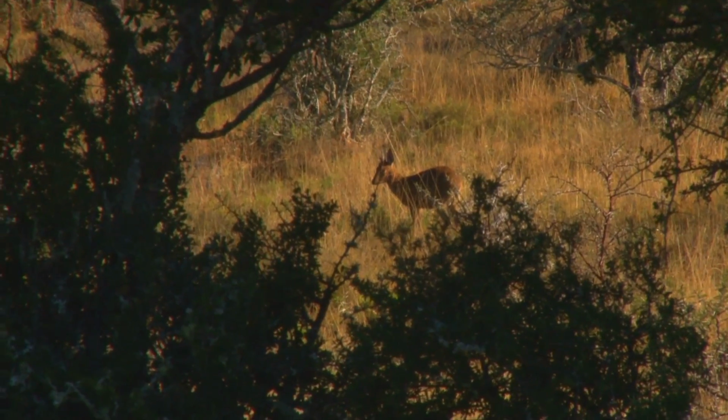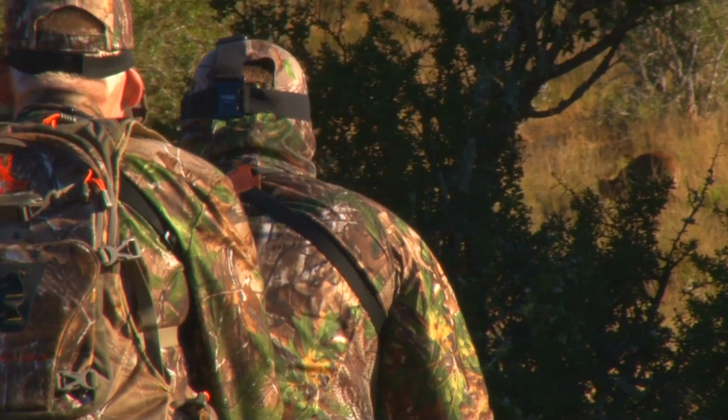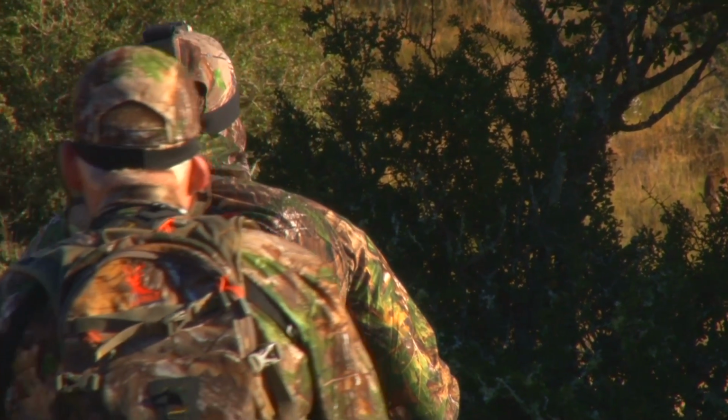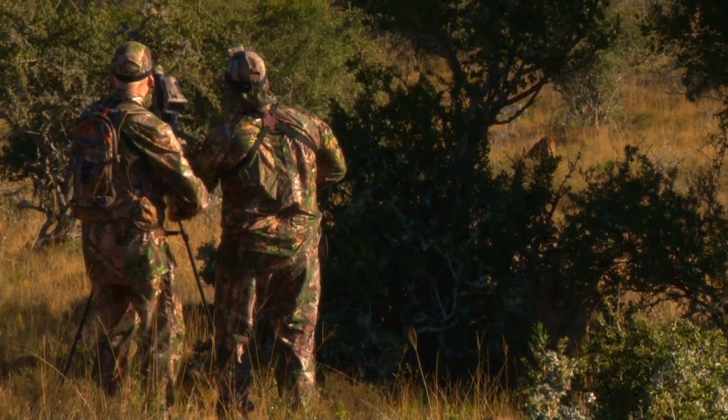Being such a small animal, the duiker has many predators here in Africa. They must always be alert, constantly surveying their environment and checking their surroundings for threats. I get it in the sights of the night sight.